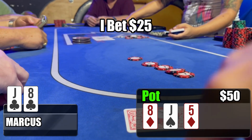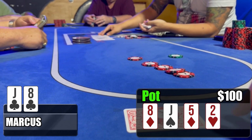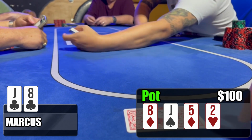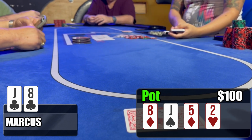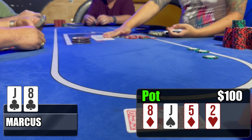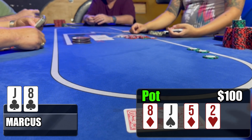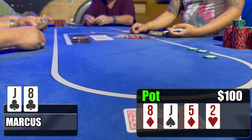Let's go. Window position checks. I lead out for 25, half pot. He instantly calls. We've got him on the hook, boys. We're gonna win a big one. Deuce of hearts comes on the turn. It changes absolutely nothing. So when he leads out for 75, I'm actually kind of confused because I don't know what checks flop and then leads out on the turn with his deuce of hearts. Like I said, it doesn't really change anything.